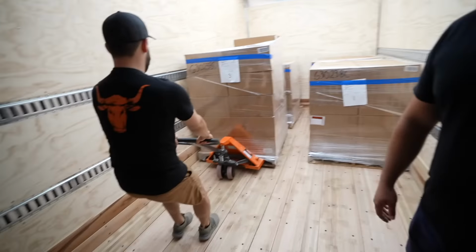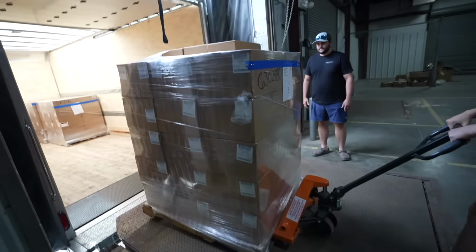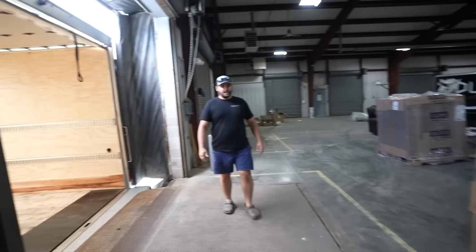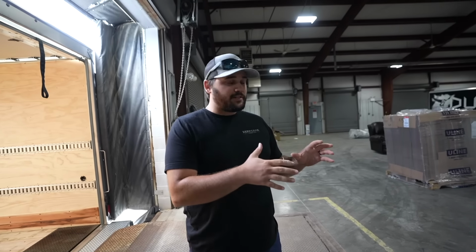Wheel it on. That's a lot of meat. That's heavy. That's a heavy box of meat. You grab the biggest one first. I know. That's a lot of meat. Sheesh. Boys, we made it. It's time to get everything unloaded. Get to packing. You guys stay tuned.